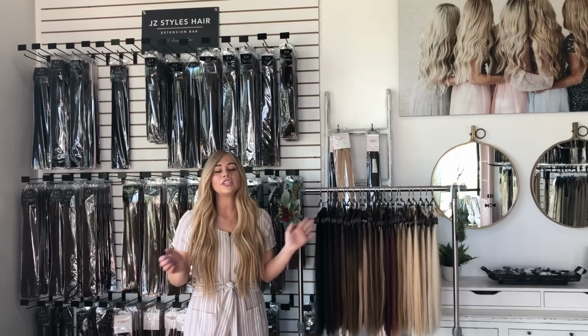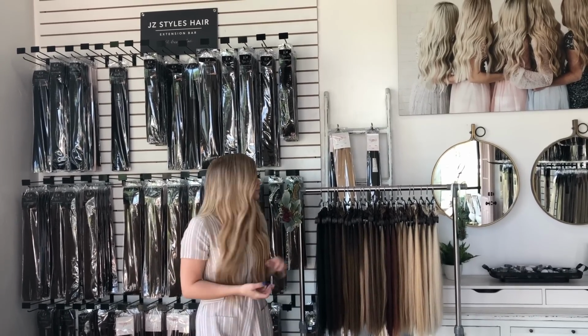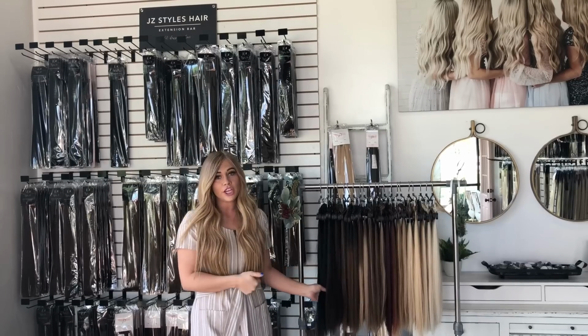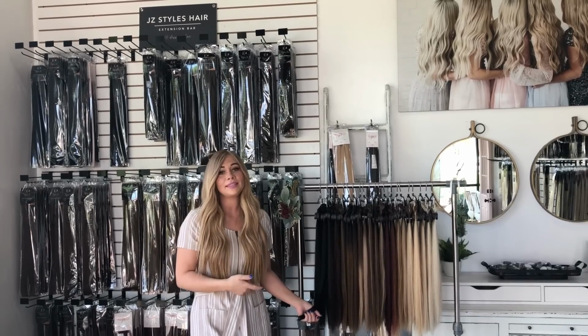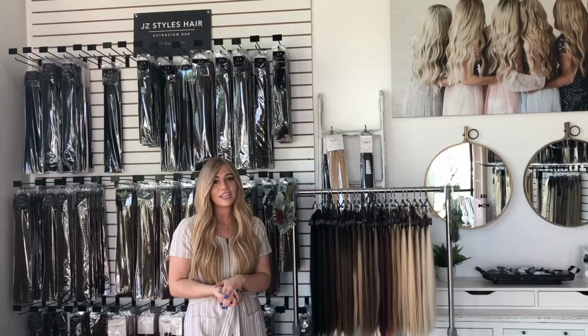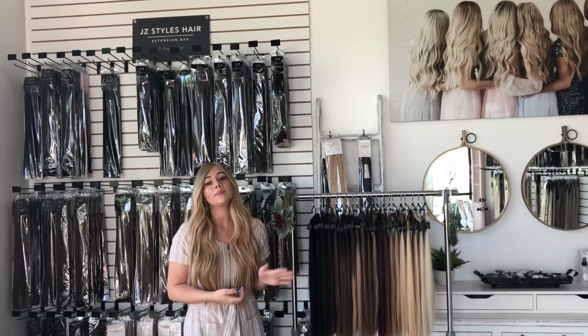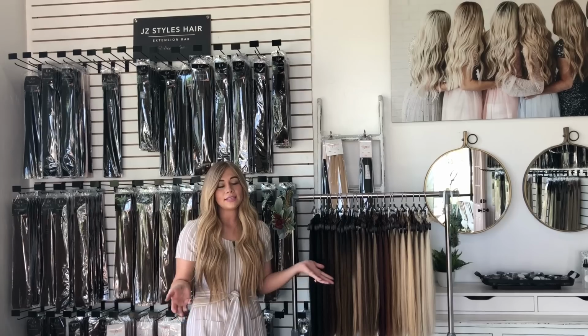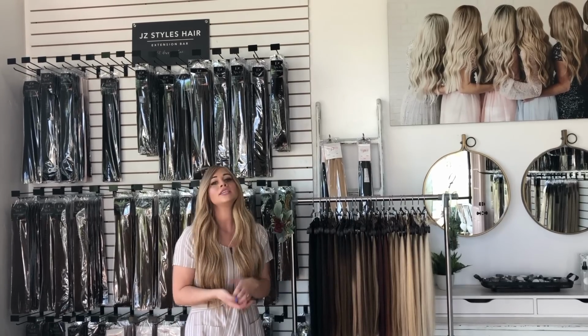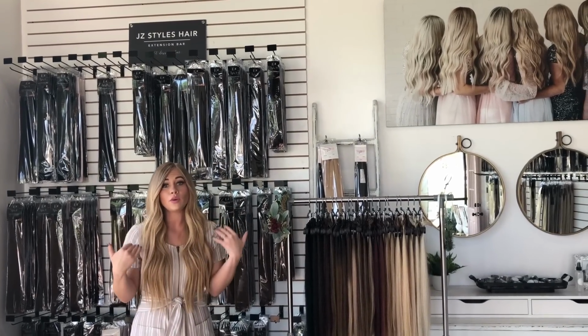Okay, so first things first, I just wanted to talk about the different methods, lengths, and shades that we offer in our line. So we have clip-ins, machine wefts, hand-tied wefts, and tape-ins, and the tape-ins come in two different lengths. They come in 22 inches and 16 inches. The clip-ins are 22 inches as well as the machine wefts. The hand-tied wefts are 20 inches, and then like I said, the tapes are 22 and 16 inches, which is kind of nice because you have the option of going really long or just using them as frontals or fillers.